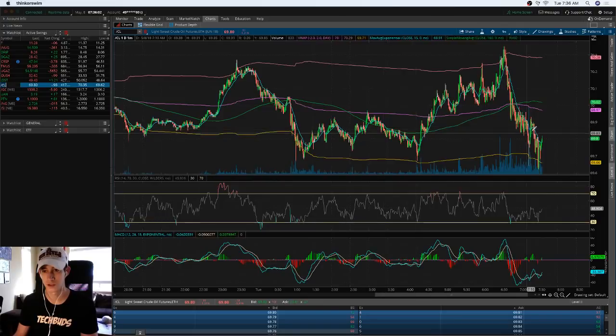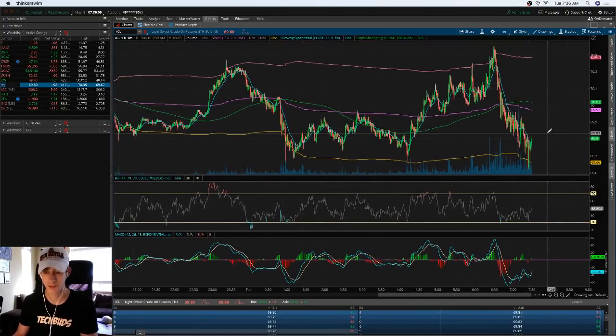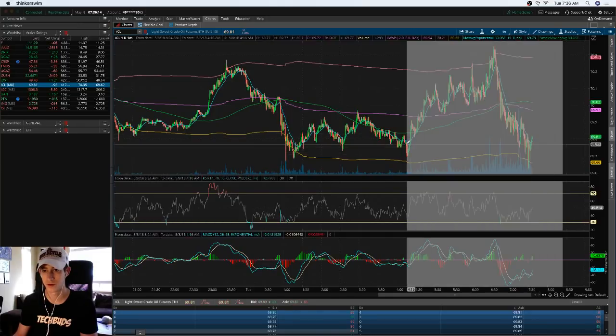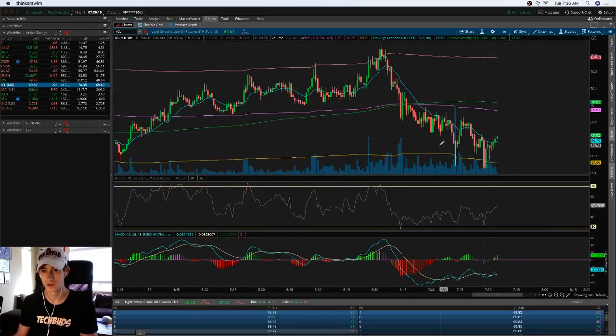Forward slash CL showing signs of a potential reversal. That's not a good sign for me in my current active position. Right now it's still making lower highs, right? But this one, it's showing pretty green right here. So let's see what happens. Is it going to get rejected, or is it going to start to push up?